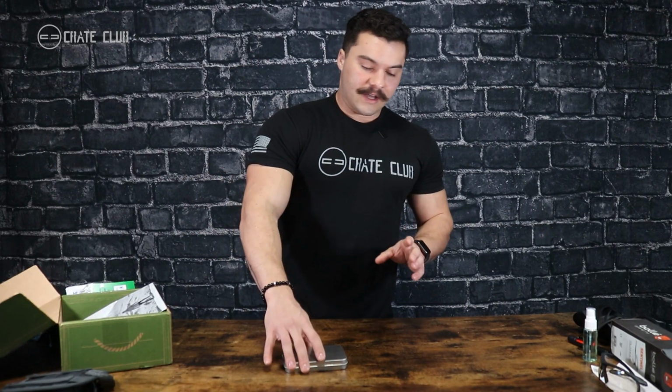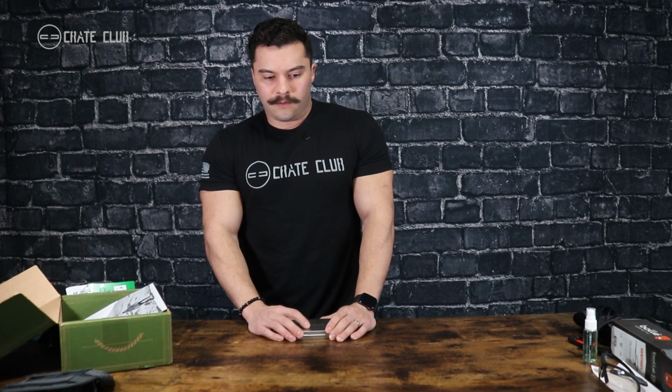So yeah, Dango is known for making all sorts of cool tactical stuff. They've made wallets in the past, but this is their latest and greatest. I don't think anyone's ever been upset with the things that they've made in the past, but they continue to build upon the things that they have created, and they find ways to improve. This is the latest and greatest from Dango.